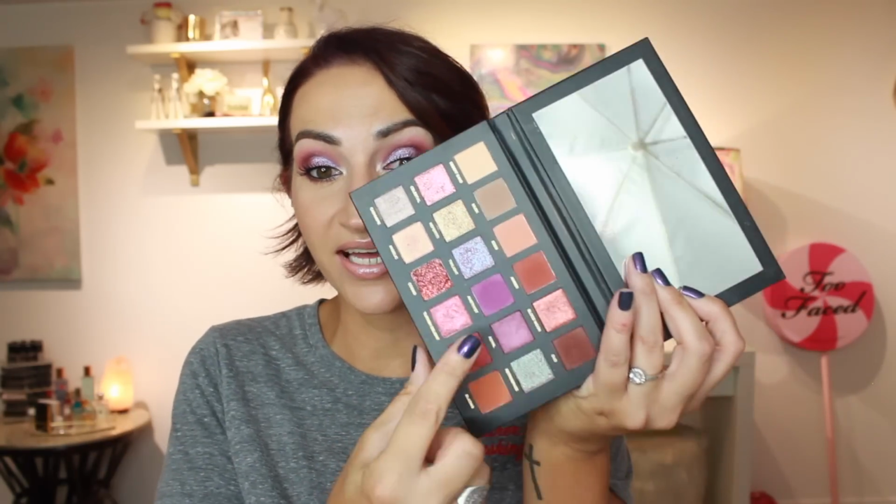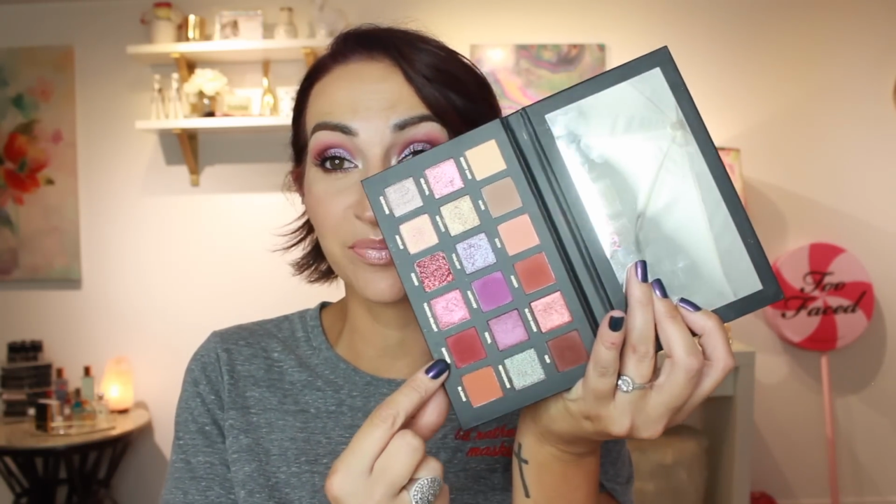Like, these shades are intense. This purple, this brown, this burgundy. They are strong, rich colors and they blend like a dream. Do you see this shade on my lid? Purple with a blue shift? Now, come on. That is my thing. If you guys know me, you know that is my thing.